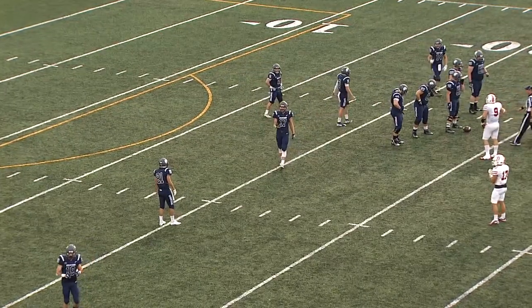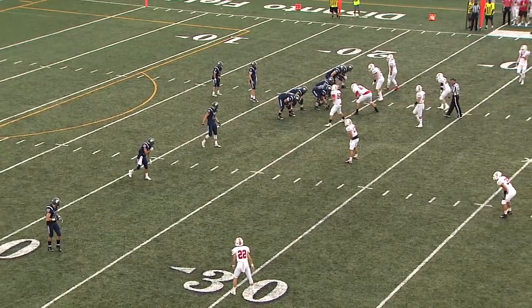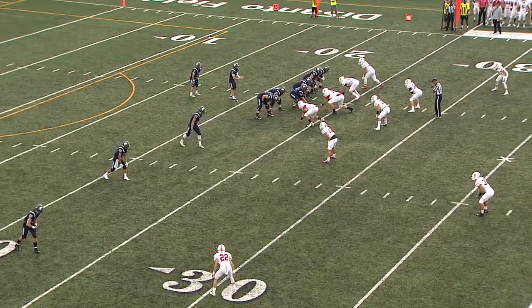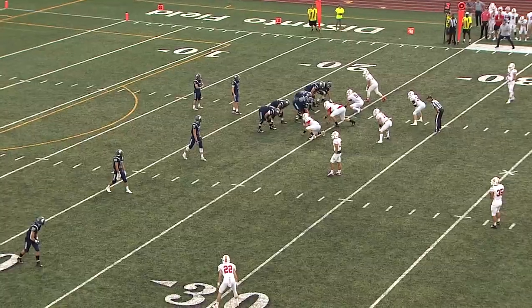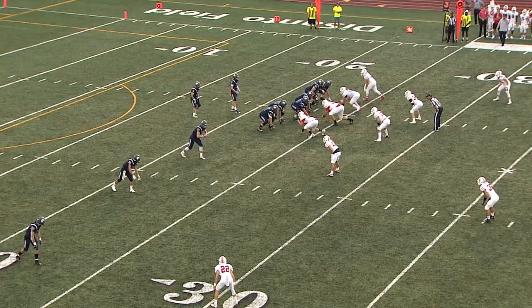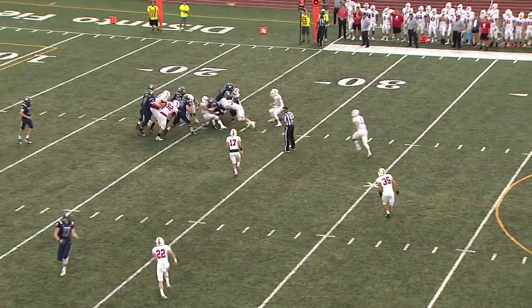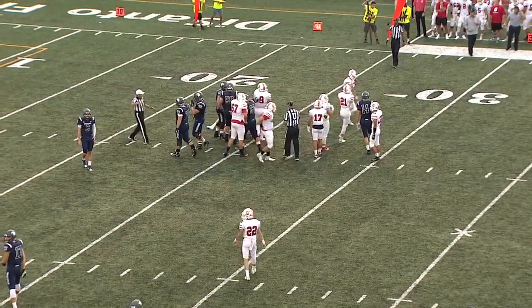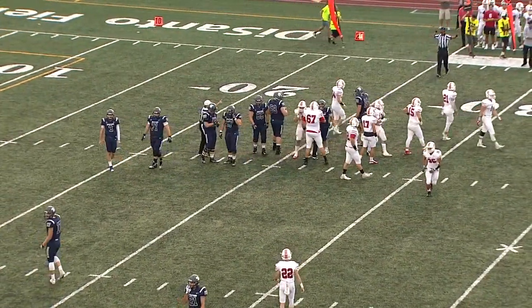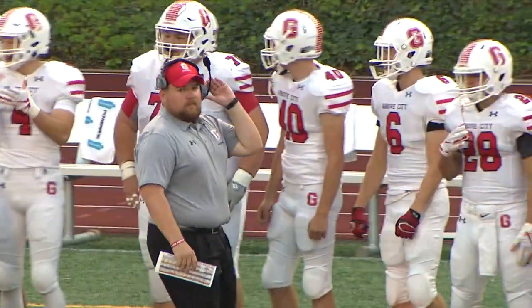Third and one from the 23. This would be a huge stop for Grove City. They motion the ends up front. Colton Young, the 6'7", 300-pound nose tackle right in the middle. There's another draw for Hall. Slipping through. He's got enough for the first down out to the 25, maybe to the 26. That'll move those chains. Spartans used a true tight end there.